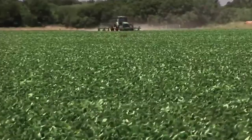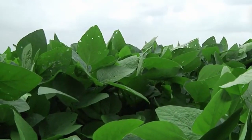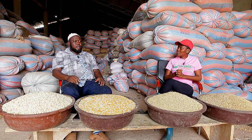Even though we do apply fertilizer for more yields, even if you cultivate soybean without fertilizer, you still make something. For soybean, if you have acquired your land, you plow and then level. Sometimes that's what we call harrowing. You do your harrowing and then you plant.